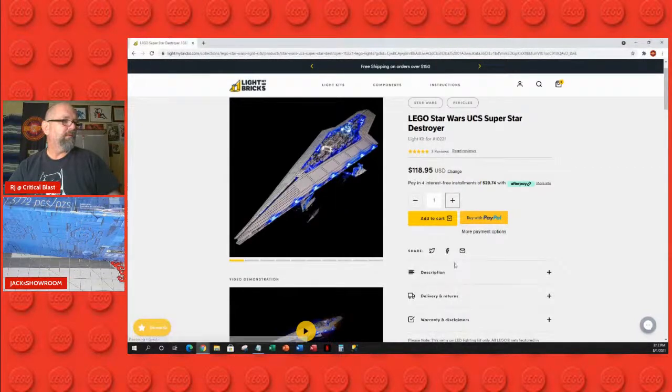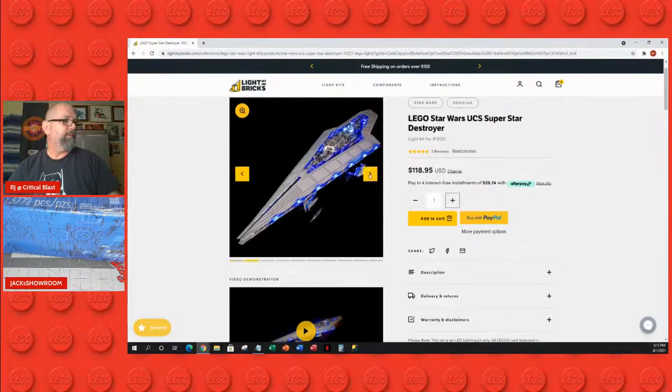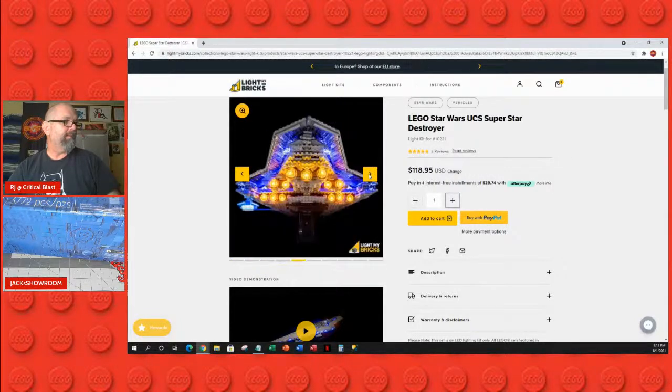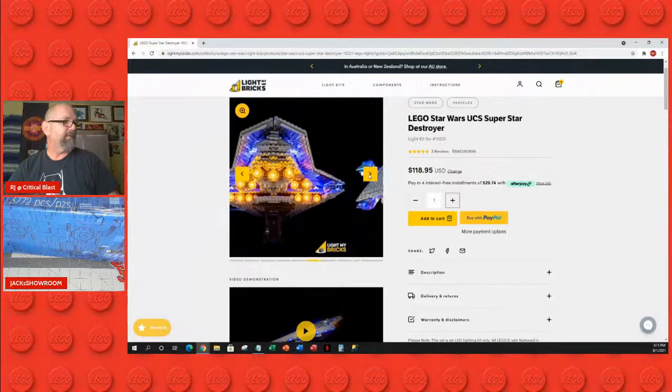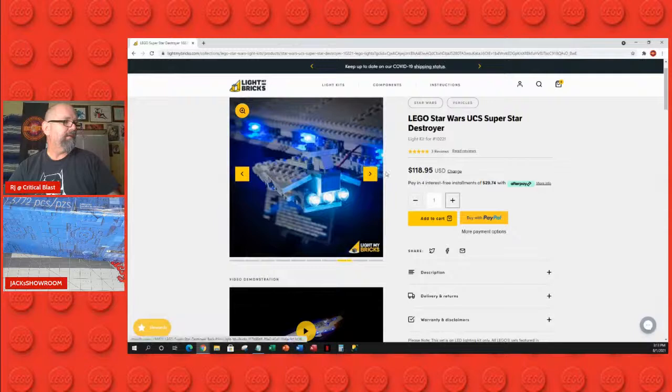We're talking about taking your Lego set to another level. Now, this is made for the Super Destroyer, so this is probably not the kit you had. This is the 10221 kit. The one before mine. I like that one. I was looking at some of the pictures on it here. Look at the back end of that thing. Oh man, talk about geeking out. I'm a nerd. That's a lot of light.